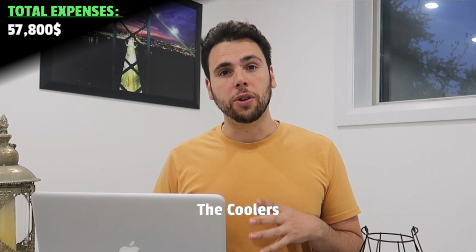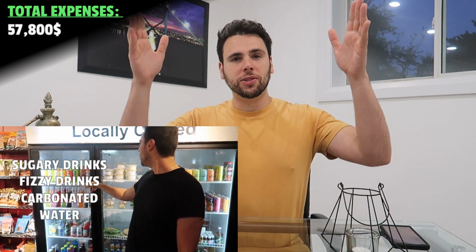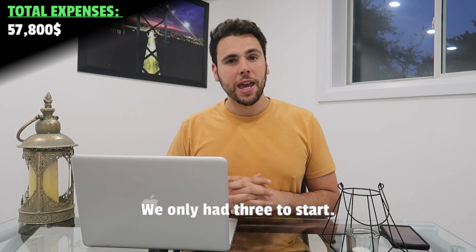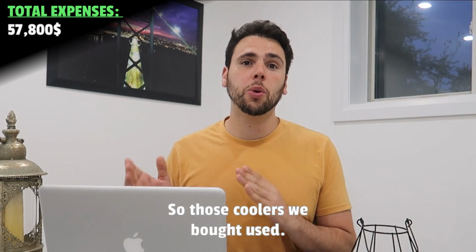But leading into our next expense are coolers. So these are our stand-up coolers, the commercial coolers you carry milk, cheese, Coke products, drinks, all that stuff that you would see in those 2-door standing coolers. We only had 3 to start. Again, we really had not a lot of money to play with here to start this business. So those coolers we bought used. We spent $2,500. We got 2 2-door coolers and 1 single-door cooler.